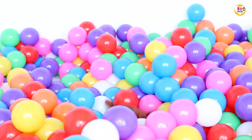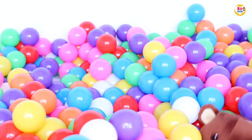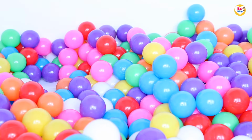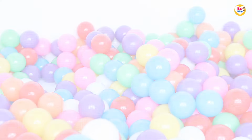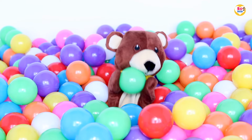Peek-a-boo. Peek-a-boo. Peek-a-boo. Hello. Next ball.